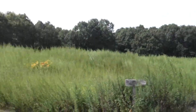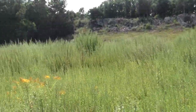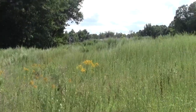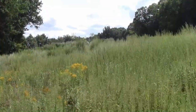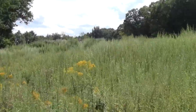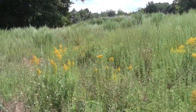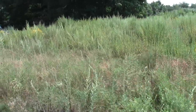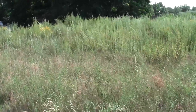Trail to the ledges, as I guess they're called. Waving of the wormwood.